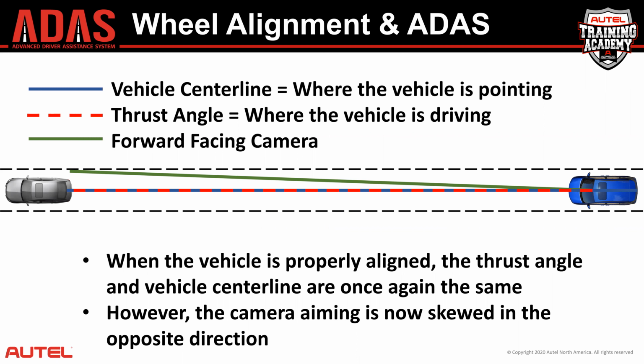They're now properly aligned, and the thrust angle and the center line are the same, and they're both straight down the center of the road and matching vehicle center line. However, we didn't calibrate the camera. So what we did was now cause the camera to be skewed in the opposite direction.